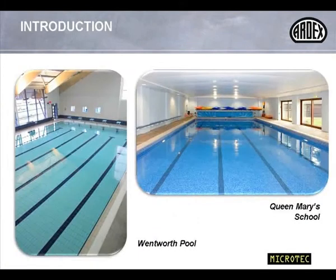Tiles create an excellent finish for most leisure environments. Tiles are frequently specified within swimming pools and surrounding leisure environments, be it competition swimming pools, hydrotherapy pools, spa areas or the changing rooms. Tiling provides a durable and aesthetic solution when specified and installed correctly.